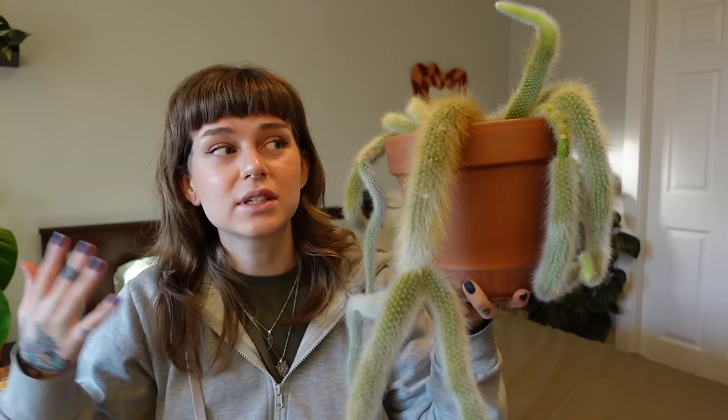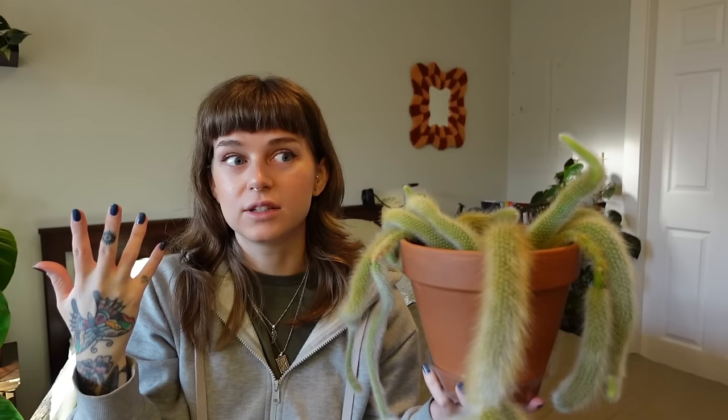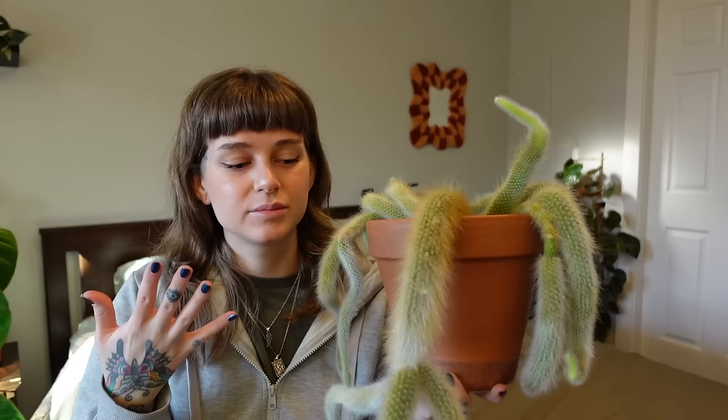I was under the impression that this was a desert cactus or like a regular cactus, but maybe it's not, I don't know. Regardless, since it's just doing the thing that I didn't want it to do downstairs, I've decided to bring it up. I literally just decided this on a whim yesterday when we started putting the light up. I was like, you know what? This would be the perfect spot for the monkey tail cactus. It can be spoiled under the Soltec light, and hopefully it likes that. I'm gonna try it out.